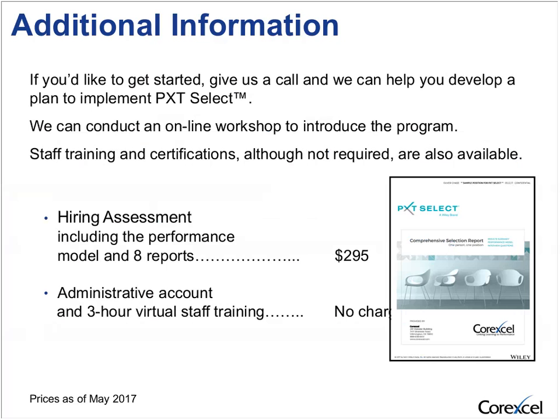So if you'd like to get started, we can help you develop a plan to implement the PXT Select. We do conduct online workshops to introduce the program to specific teams, staff trainings and certifications. Certification certainly is not required, but staff training is available. The hiring assessment, including all of the reports for one candidate or one employee, is $295. And that does include, we set you up with your own administrative account, and we do a 3-hour virtual staff training so that your team understands how to best use the assessments.